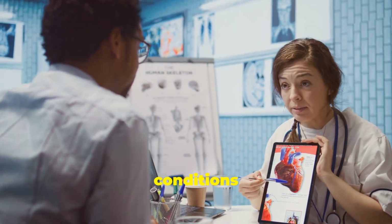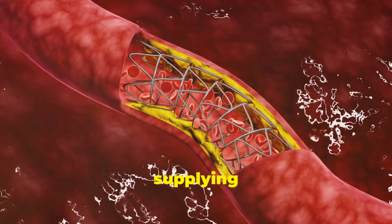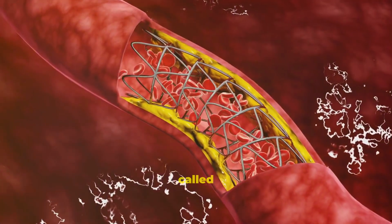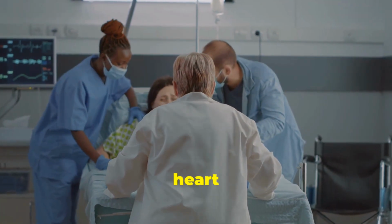Several underlying conditions can lead to heart failure. One of the most common culprits is coronary artery disease. This is when the arteries supplying blood to your heart muscle become narrowed or blocked by fatty deposits called plaques. A heart attack, which is often a result of coronary artery disease, can also cause heart failure.